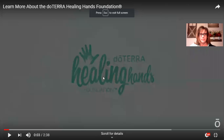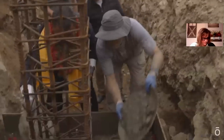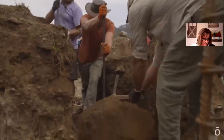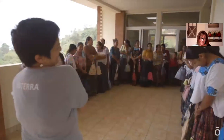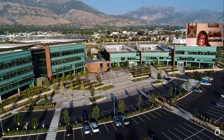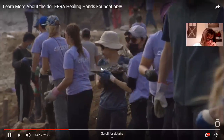The doTERRA Healing Hands Foundation brings healing and hope to the world through providing global communities with the tools they need to become self-reliant. By participating in projects that address the needs of microcredit lending, access to health care, education, sanitation, clean water, and fighting child sex trafficking, individuals are empowered and lives are changed. doTERRA International provides all the overhead and administrative costs of the foundation, thereby ensuring that 100% of all donations go directly to the people in need.